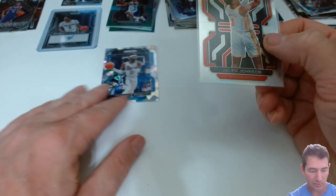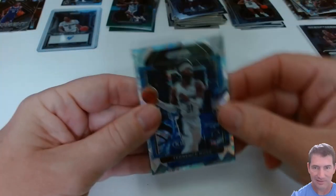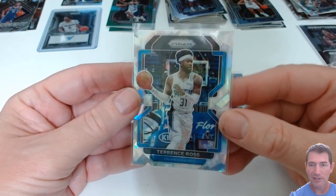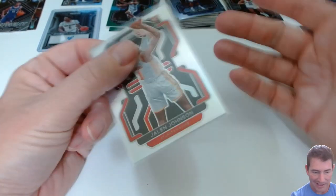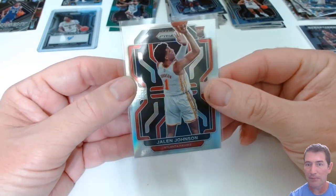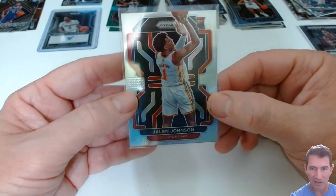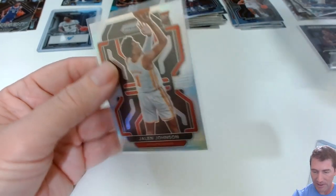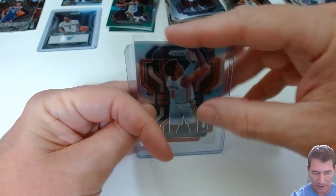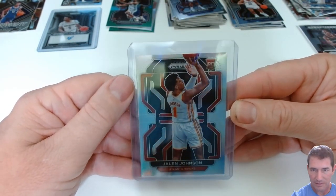So no Magic rookies. No Suggs. No Wagner. No Mobley. I got a load of freaking nice stuff, though, man. A lot of opportunities for good pulls in here. A 330 card checklist, much like the football, it's going to be tough pulling, though, brother. We'll go ahead and top load this bad boy up, too, because it's a rookie silver. Keep it looking nice.